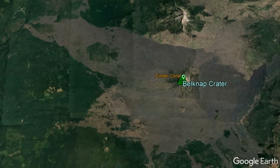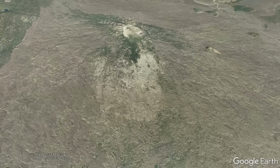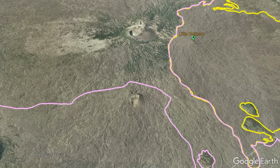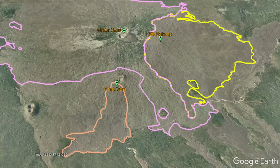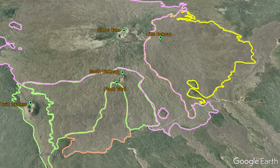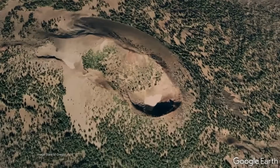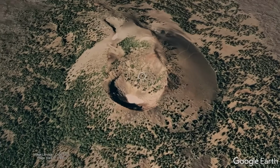Instead, Belknap Crater could best be thought of as the combination of several distant moderately explosive to effusive eruptions which, when combined, formed a shield-like structure. Its central cone might look truly uniform at first, but in reality is the combination of 2 separate small-scale shield volcanoes in addition to 2 small flank vents. In other words, no vent erupts twice at this volcano, and Belknap as a whole is considered monogenetic.